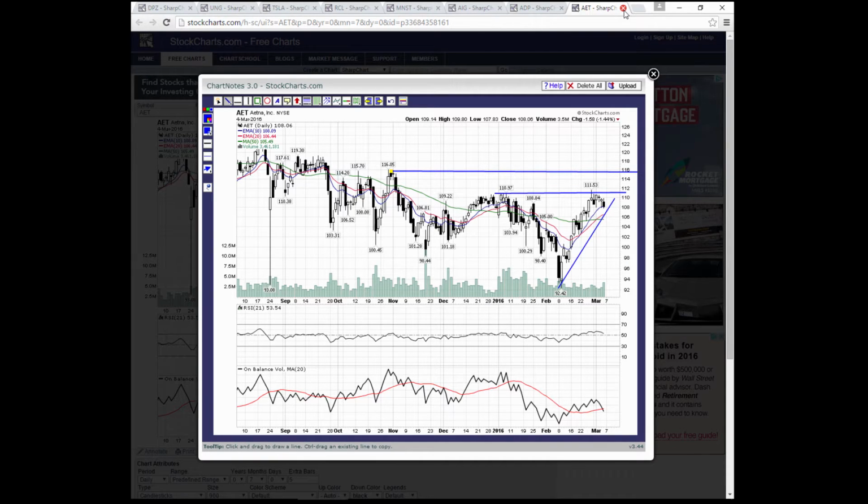Now, we're using long calls, but you can use any strategy you want with this. Maybe a bull call spread would be good because volatility in the options is low.